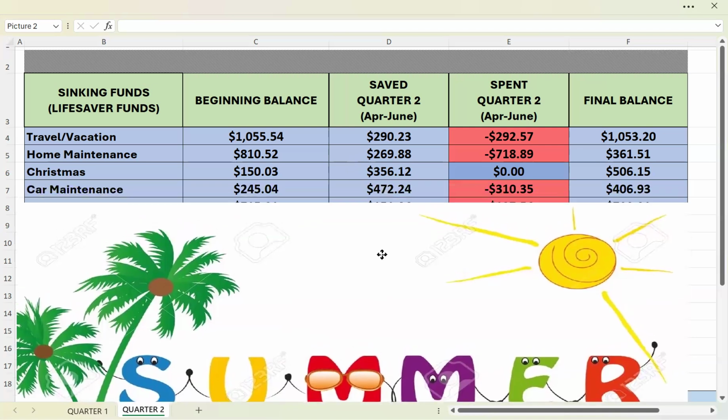Okay, the next sinking fund is car maintenance. So I had a beginning balance of $245.04. I then saved $472.24. I spent $310.35. I did put the money that I was saving for car maintenance in my sinking fund, but I actually used it for my car tags. And so that was where that money was spent.